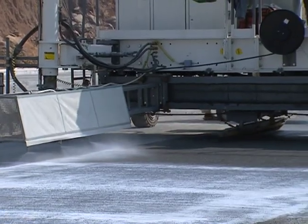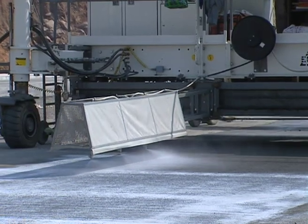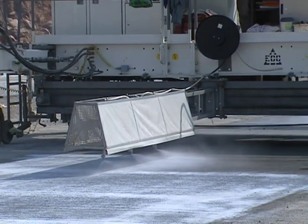Curing compound is sprayed over the entire surface so that the concrete doesn't dry out too quickly. Later, damp hessians will be laid over the lanes.